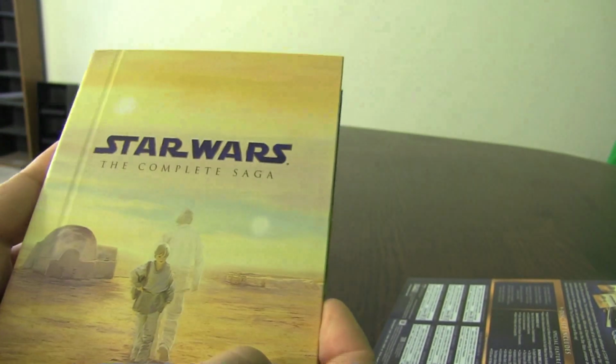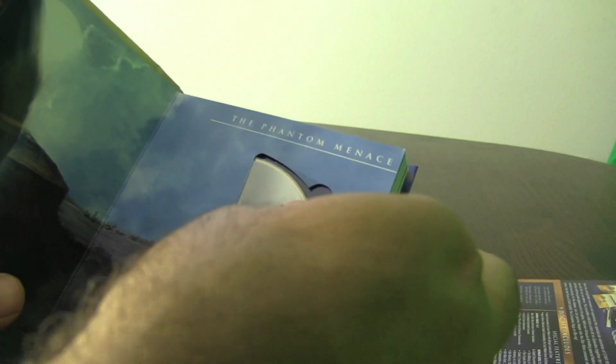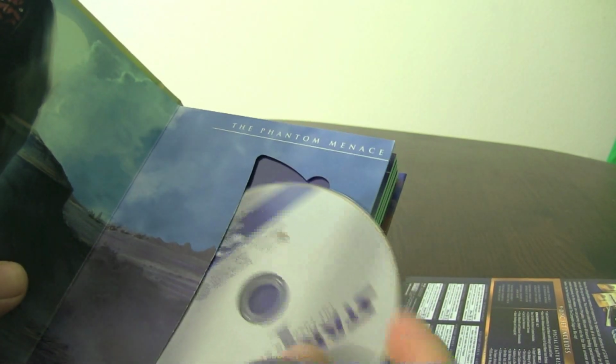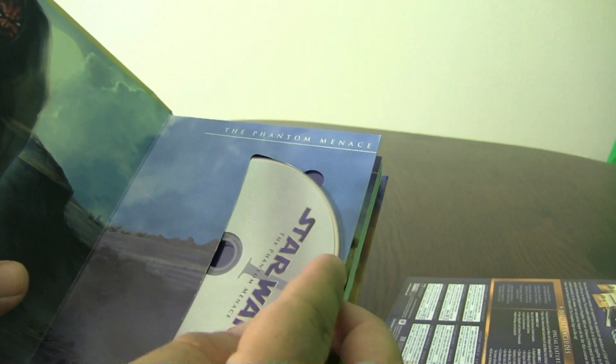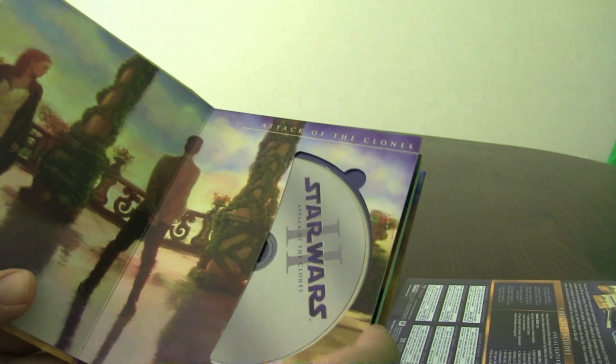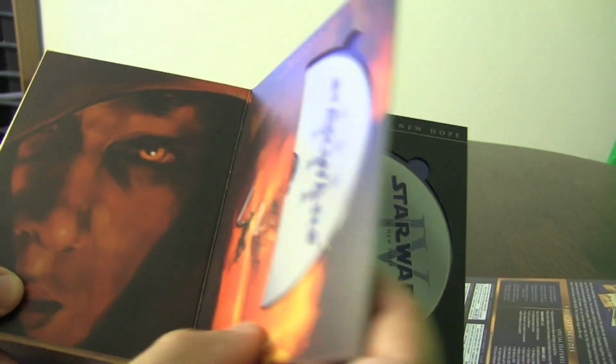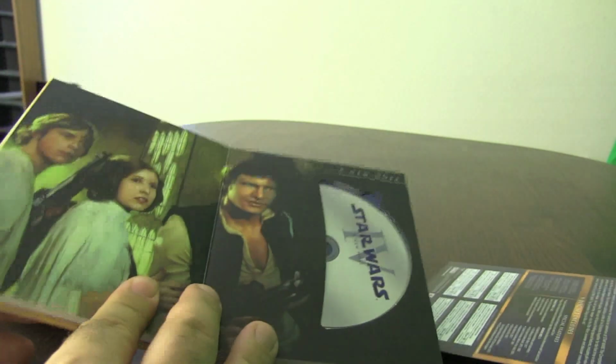How's this open up? Okay, opens up kind of like this. You got, alright, that's interesting. The complete saga. It's kind of backwards, I guess, to show this sticking outwards. And you got the Phantom Menace. That's interesting how they have, I don't know if I'm a big fan of the way they designed this. Kind of slide in there. It almost seems very cheap cardboard. You got the Attack of the Clones. Revenge of the Sith. I'm excited to watch these this weekend for sure.